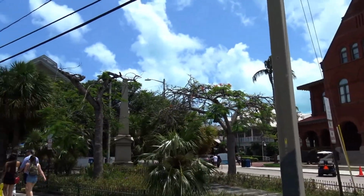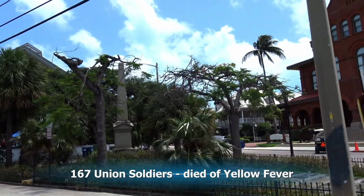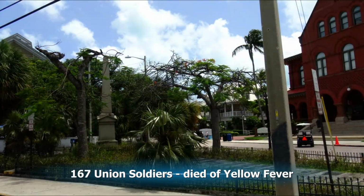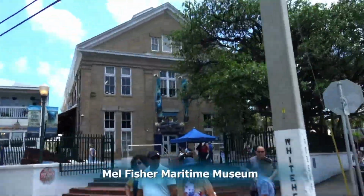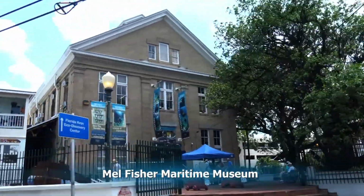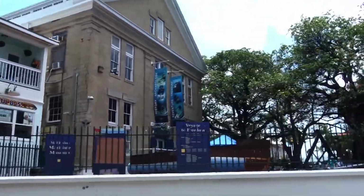This little square to my right over here is called Flint Square, and the memorial is dedicated to 167 Union soldiers that died of yellow fever during the Civil War. Fisher Maritime Museum, and Mel Fisher was a treasure hunter, and he looked for two specific wrecks, the Atocha and the Santa Margarita.